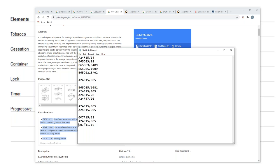And this is what they look like. They have four characters to start, and then another four or five characters with a slash. But if we just look at these first four, this is called the main classification. If you scan over this list really quickly, you can see that there's a lot of repeating. So what I want to do is show you what each of these repeats. B65D shows up a lot. A24F shows up a lot.